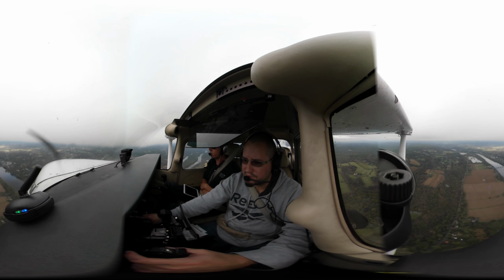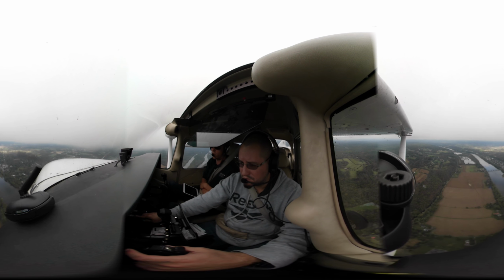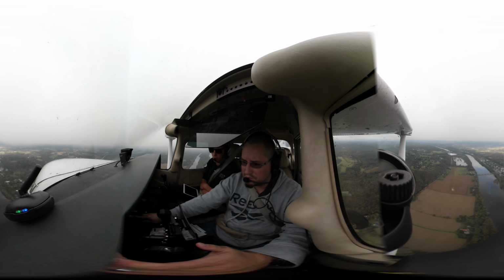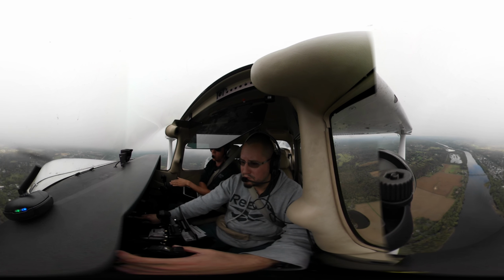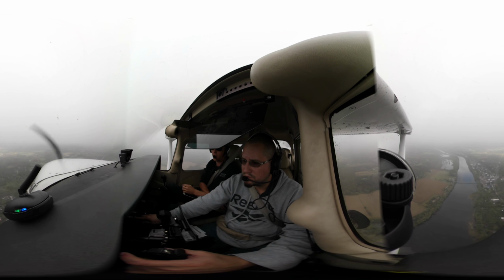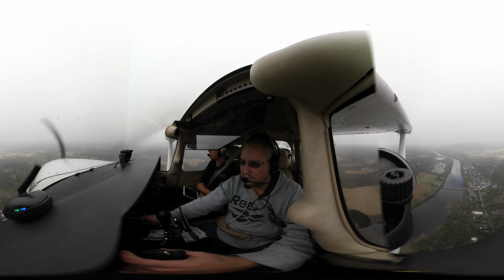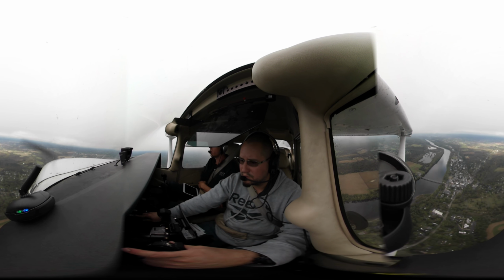Here comes the glide slope. Yeah, so that's not an LPV. So that glide slope is only good down to the MDA. You can't follow it past that, or else it'll take you right into the ground. Okay. Yeah, so it's glide slope to the MDA, and then, yeah.